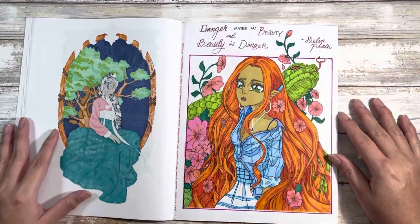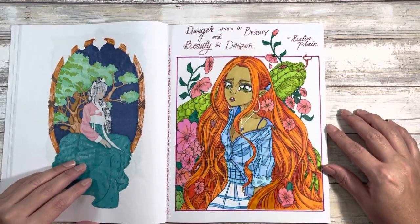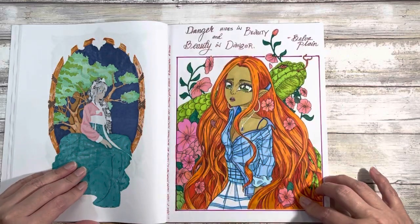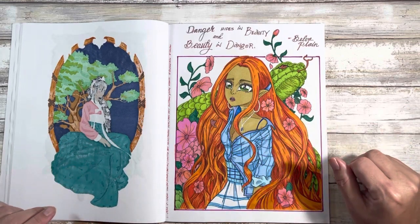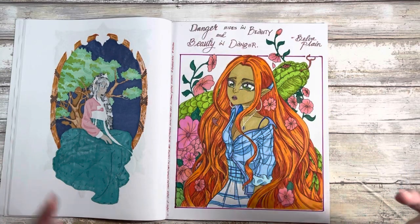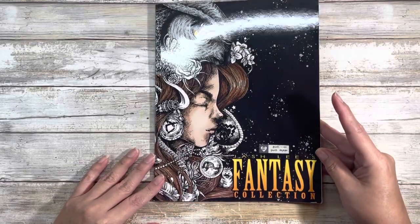And then the quote on hers is, danger hides in beauty and beauty in danger. And that's a quote by Belva Plain. I did kind of frame her out just because originally I thought I was going to put black acrylic back here. And I thought, yeah, I can't be bothered with that. And so I just added the quote on there, and it just helps take away the white space. But I think she is really pretty. And she is from Josh Lee's Fantasy Collection.